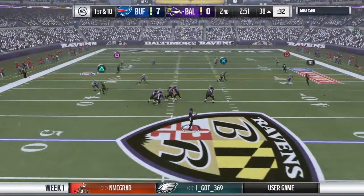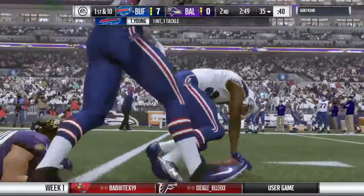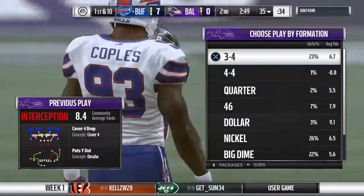They look to throw on 1st and 10 with Flacco. Into double coverage, and it's intercepted. Picked off by the rookie Tavon Young. And his crew will take over with the football at the 35-yard line.